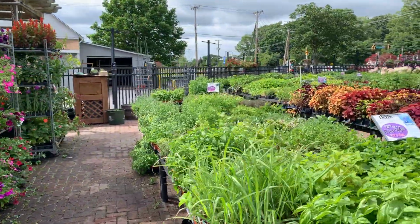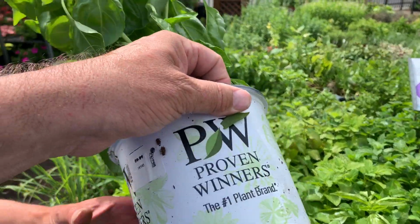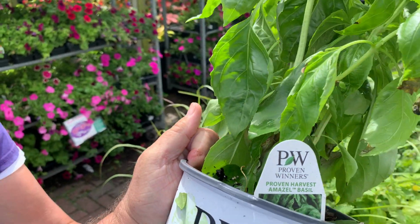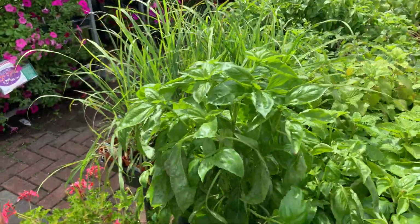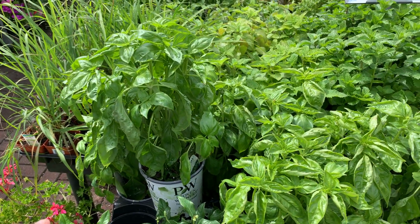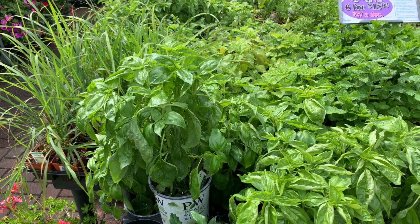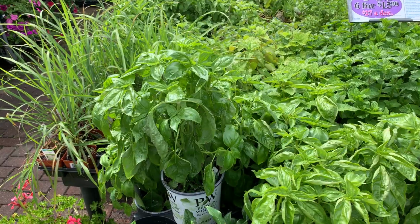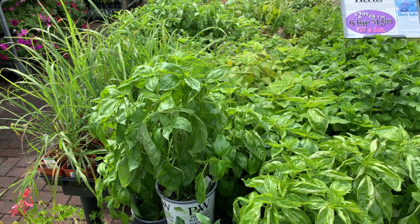And herbs. Now, we talked about this on the radio show last year. This Proven Winners, and gosh, I say it every time I talk about Proven Winners, how much I hate them. Just because they seem to be taking over everything. Proven Winners is a program where growers can buy the pot, the label, and the plant cutting, and they grow that. But they still have to be a good grower in order to have good success with Proven Winners. So they're not all the same.